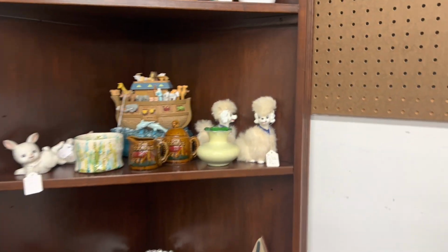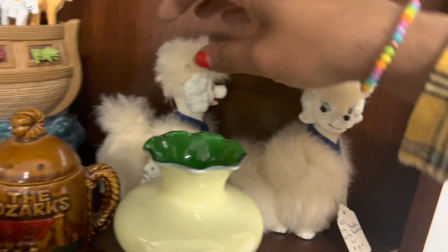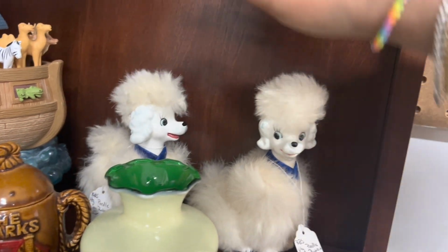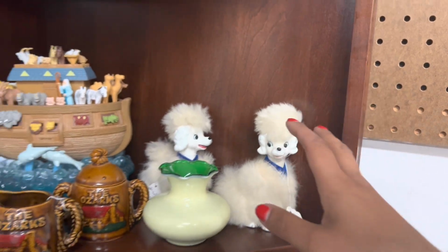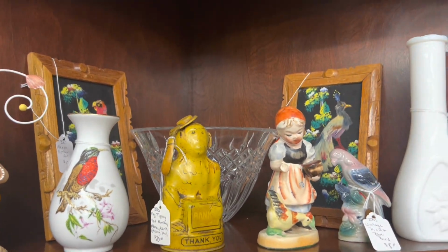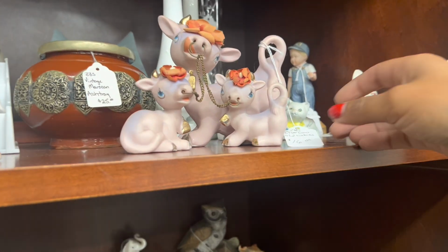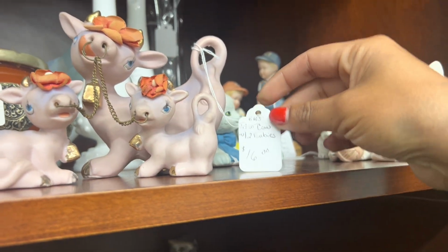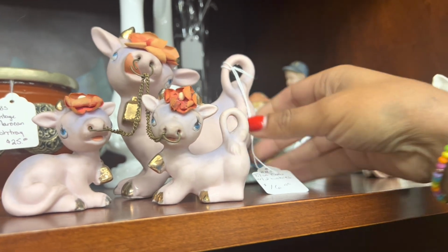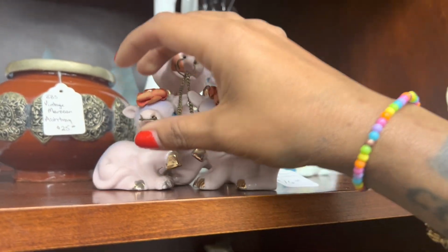And everybody knows I am a sucker for fuzzy ceramics. $19 is pretty close to what I'd get for that after fees. I was kind of hoping it was for the pair, but it's each. I love these bird feather paintings. Well, once again, this I cannot ignore. The Tilso cow. Wow, I've never seen one in this good of a shape. For $16, I think I'm gonna go ahead and pick that up.